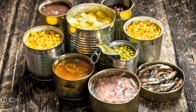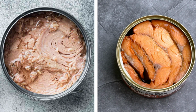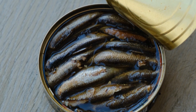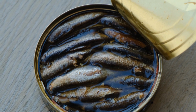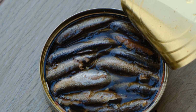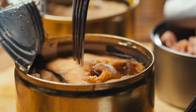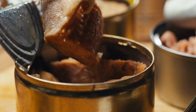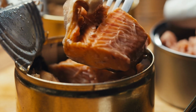Item 3. Canned proteins. Let's talk about the kings of canned protein, tuna and salmon. According to a recent Marine Stewardship Council report, these can actually outlast their best buy date by up to 4 years when stored properly. But not all canned fish is created equal. Look for chunks in water, specifically skipjack tuna. It has the lowest mercury levels and typically costs 40% less than fancy albacore.